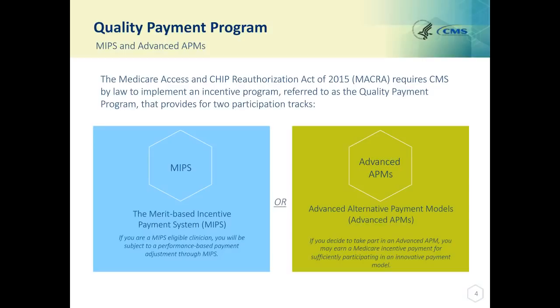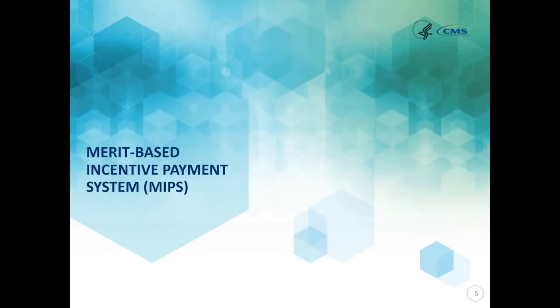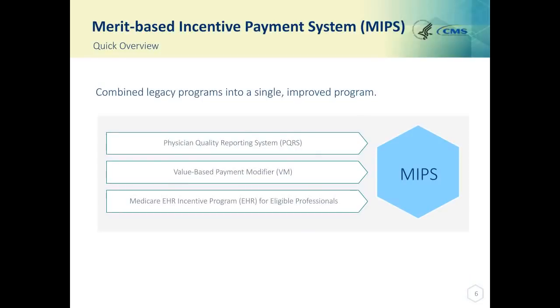Now moving on to the MIPS track, to deep dive a little bit and provide a little bit of background information. So starting on slide 6, just for a bit of background, prior to the Quality Payment Program, clinicians participated in what we refer to as the legacy programs, the Physician Quality Reporting System, or PQRS, which dealt with quality, the Value-Based Payment Modifier, which dealt with the measurement of quality and cost, and the Medicare EHR Incentive Program for eligible professionals, which really focused on the use of certified EHR technology. Those 3 programs have now ended, and we have combined elements of all of those previous programs into what is known as MIPS.